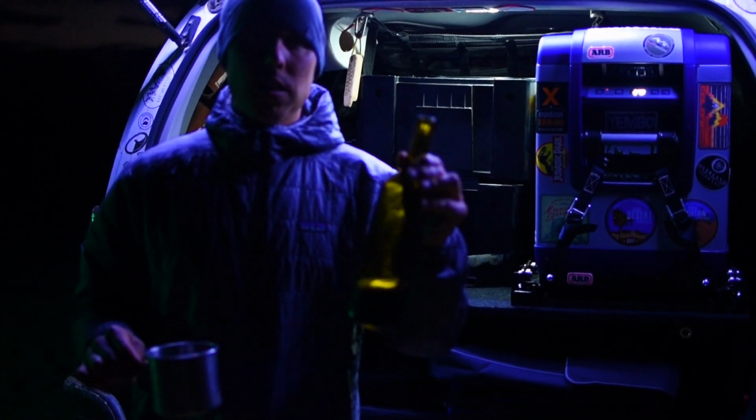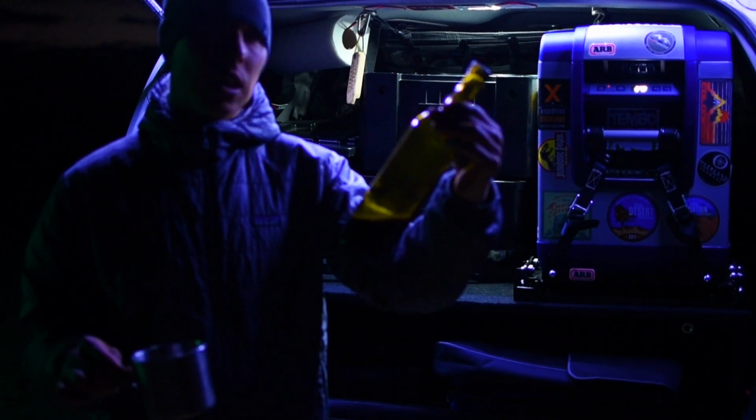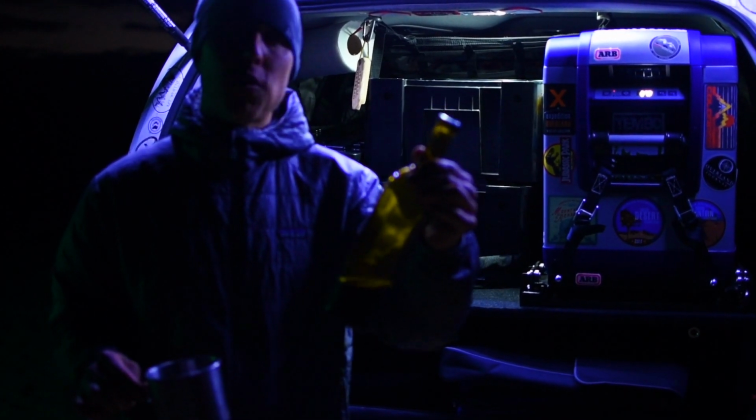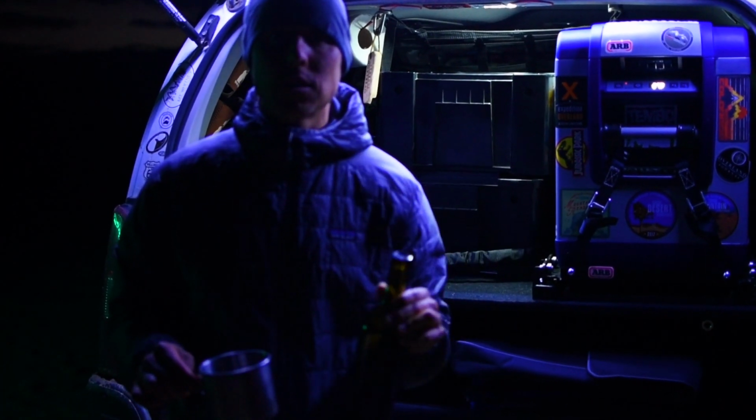Nick, we're here in Baja enjoying a bottle of wine that has no name. We did a little swap with our good friend Adrian. Thank you so much, Adrian, and we're enjoying this.